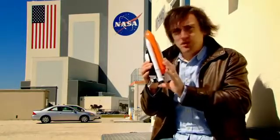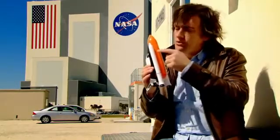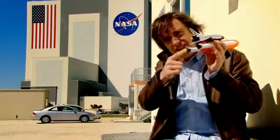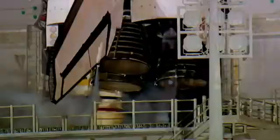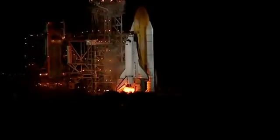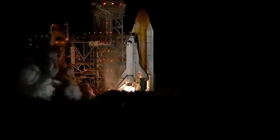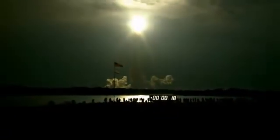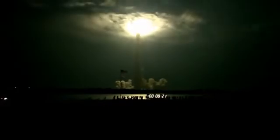But even together, that whole combo isn't enough. So, 2 solid rocket boosters are fitted to the side to provide more thrust. So that's 2 different forms of propulsion going on. The orbiter's 3 main engines burn furiously during the shuttle's 8.5-minute ascent into orbit. They're extremely powerful, 37 million horsepower to be precise. And they propel the 2,000-ton shuttle up to 650 kilometers above the Earth's surface.